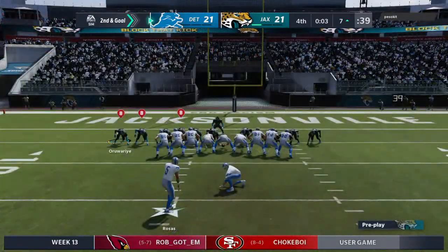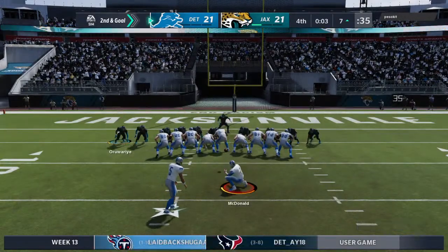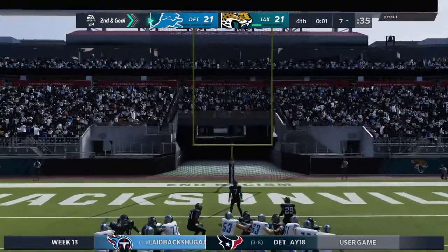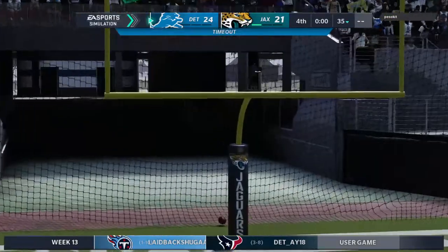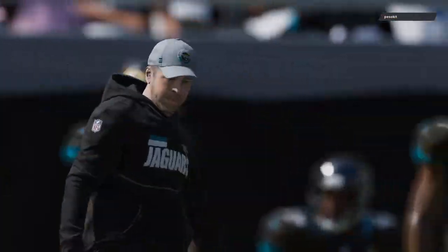And right now it all rests on the right foot of Aldrick Rosas. With 3 seconds to go, this for the win. And his kick is right there. It's good. And the Lions are going to take a 24-21 lead.